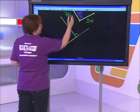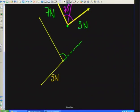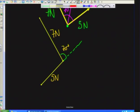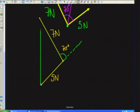So what we've done is, this is our 5 Newton force. There's the 70 degrees, and this is my 7 Newtons. By scale, this would be 5 centimeters and that would be 7 centimeters. Then we need the resultant. I'm going to do this in another color because I want you to be able to see it. Let's do it in green, and there's the resultant.